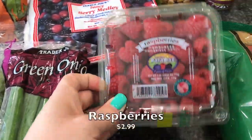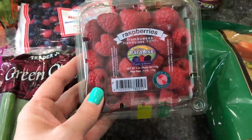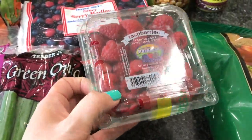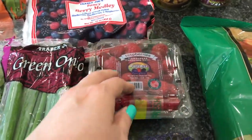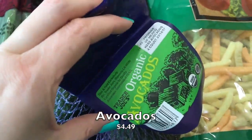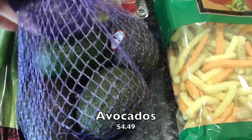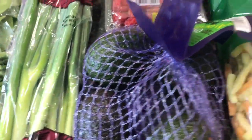And then I did get some raspberries. Again, they did not have, you know what, maybe they did have some of the organic ones of the raspberries, but they didn't look good. So I just got one of the regular ones. And this is just, again, to put on top of oatmeal too, or just to have. I did get a 4-pack of avocados. They need a little more time, but just to have those for various meals.